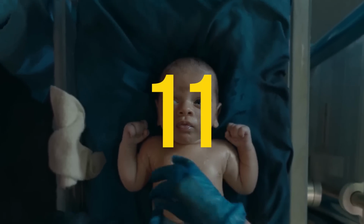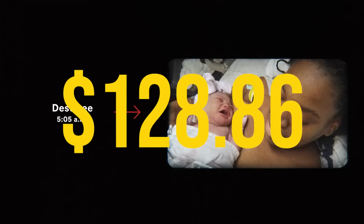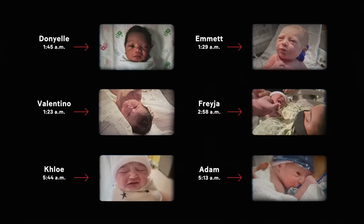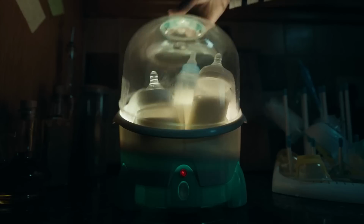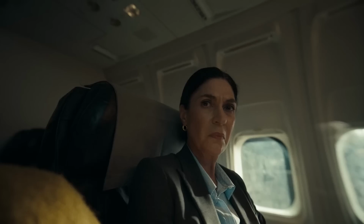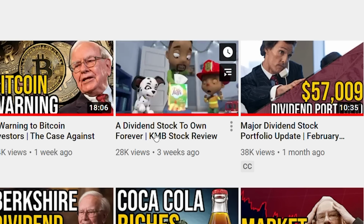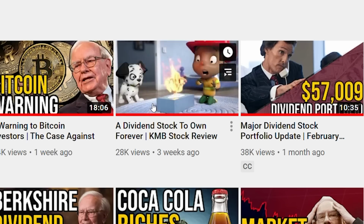I bought 11 shares of Kimberly-Clark at an average cost of $128.86, giving it a 3.54% starting dividend yield. I've been investing heavily in this one over the past 2 months, and it's now one of my largest positions. This is partially why the consumer defensive sector has risen so much in my portfolio. I made an incredibly in-depth stock review video on the company, which is linked below. Check it out if you want to know my full reasoning on why I've been investing in KMB.